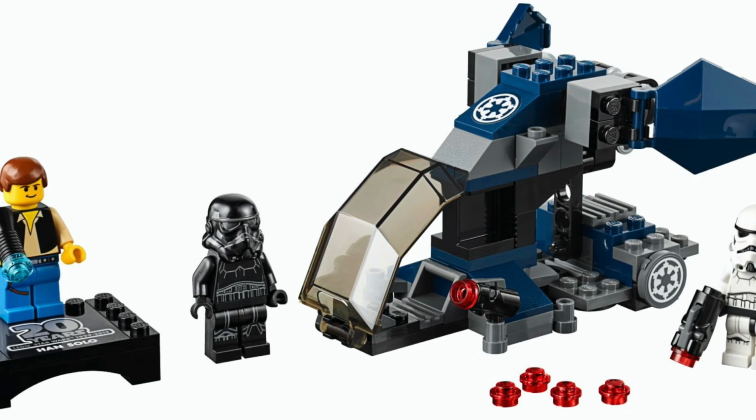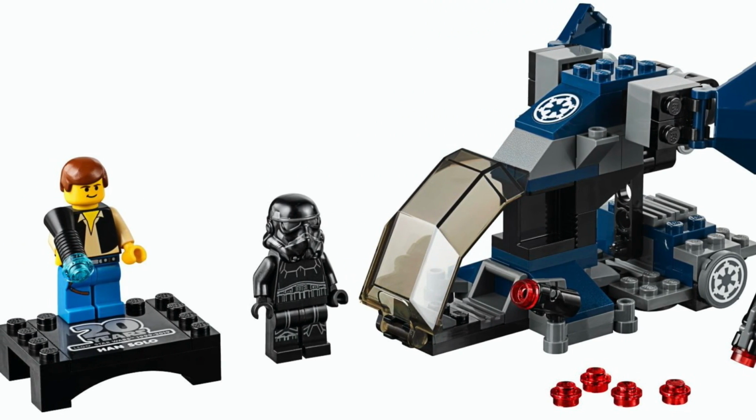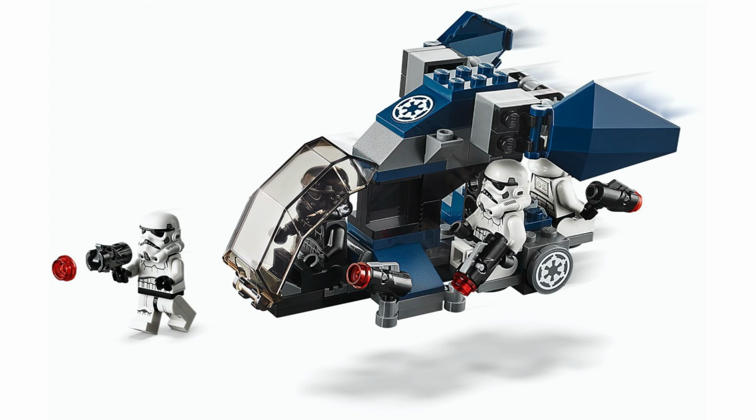Despite its $20 retail price, you could find the set for $12 on Amazon, Walmart, or Target.com, so that made it an even more appealing set for me and probably a lot of people at that $12 price point.